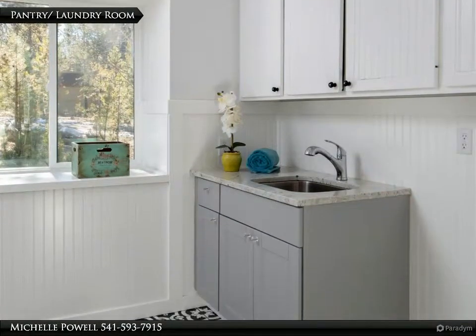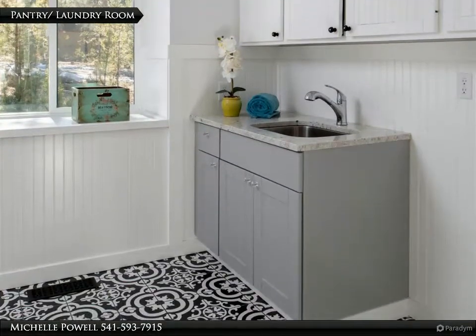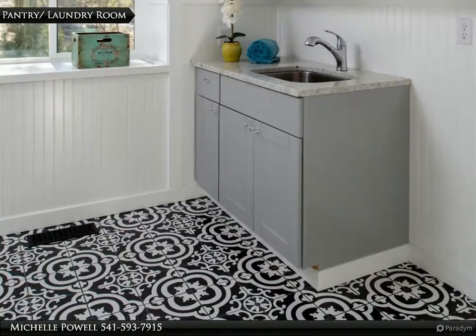Distinctive tile flooring, beadboard trim and nice pantry shelving help the laundry room make a definite statement.